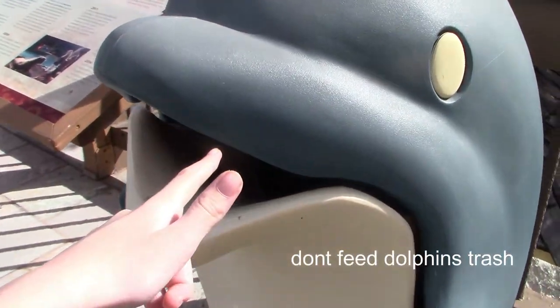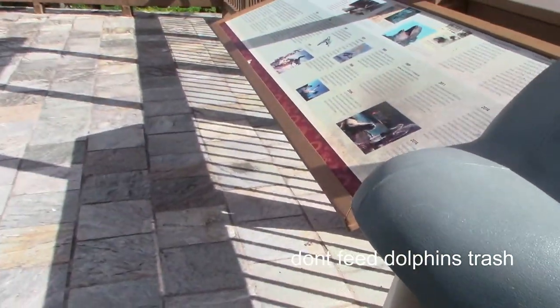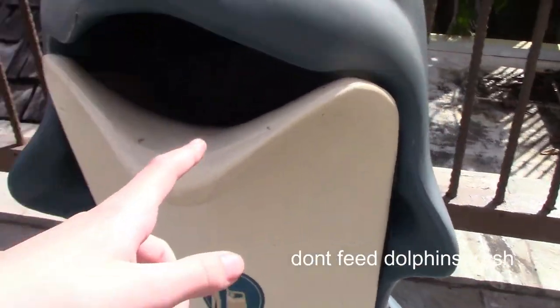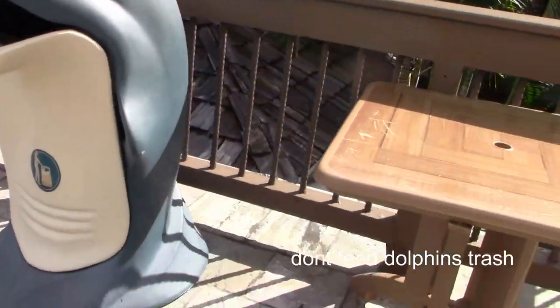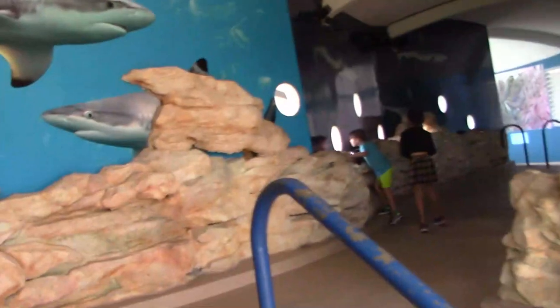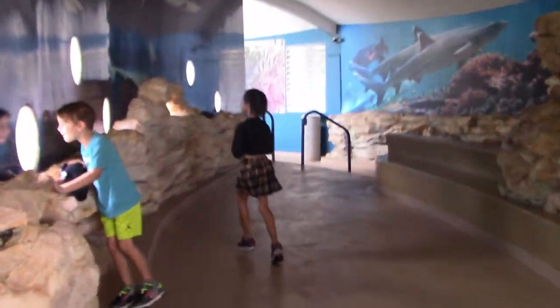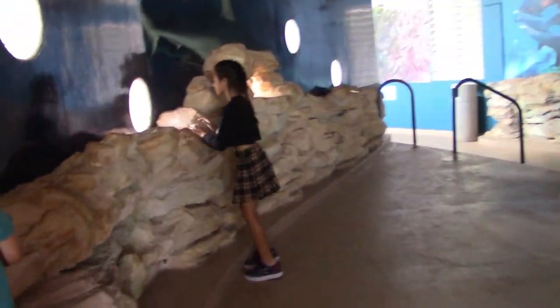This right here is not a very good way to teach children to throw away waste. We are in line right now. We are almost inside. Hooray! What is that door? Authorized staff only. Aren't there holes? What's through the holes?